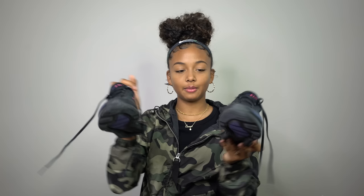So I love these. They're super cute. This is actually a very versatile shoe. You could wear it with a lot, so I really like it.